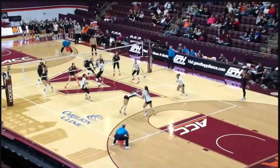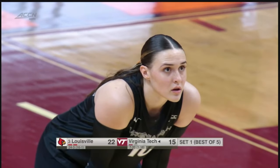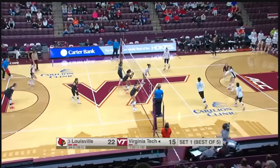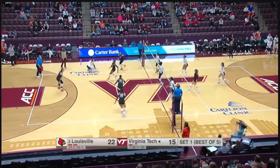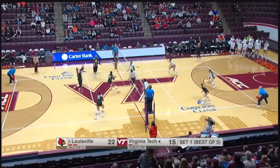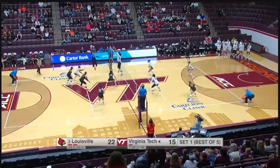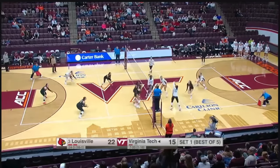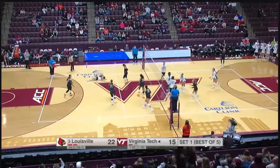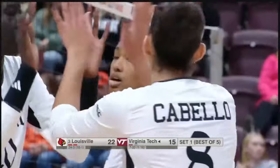Patrick on the pipe here. You know, the one thing I'd say about Louisville thus far, I mean, they're up 22-15 here, but they haven't looked super sharp defensively. There's some digs I would expect them to make that haven't been handled. Kong was there on the block. Hokies reset. Angle Duran. Big swing on the edge, and it bounces away. Point Louisville for Alana Bankston.